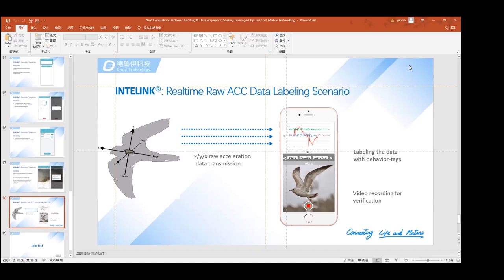At the beginning, with Bluetooth 2.0, the communication was very limited. It's just like 1 meter. And if you move your Bluetooth mouse 1 meter away, you will lose the connection. So that is the very traditional Bluetooth. But with the technology development, now we have Bluetooth 5.0.